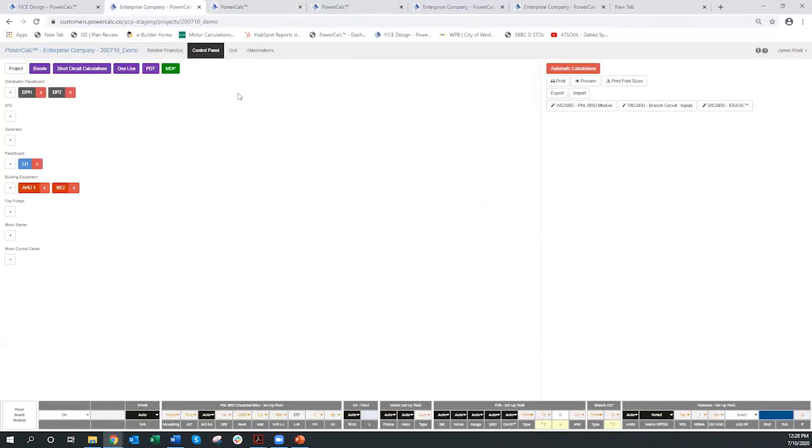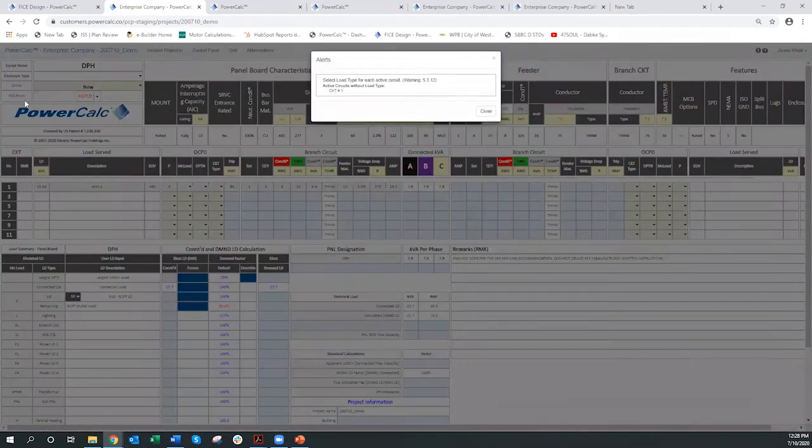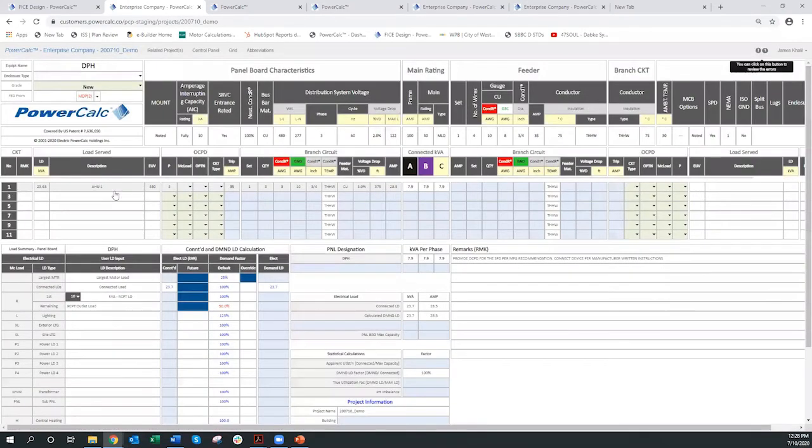All right, so let's go ahead and add more. These distribution panels are actually going to be linked together. It's going to be a dual substation, dual feed substation. So I have DPH that already has some loads on it, and I'm going to go ahead and tie break it with DP2.